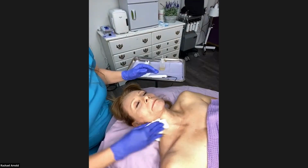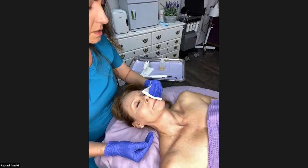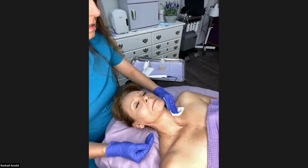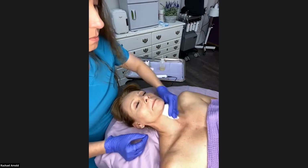We're going to see how well she responds to doing the lifting technique. We're going to do that on one side of her face. Then we'll sit her up and see if we notice a difference. Some people will have, again, an immediate difference. Not everybody will.